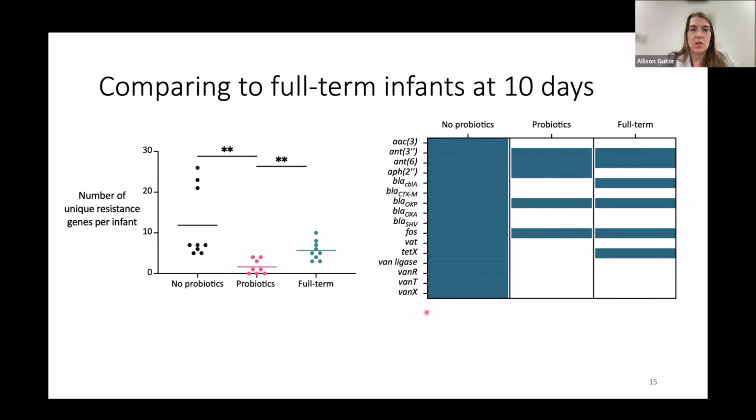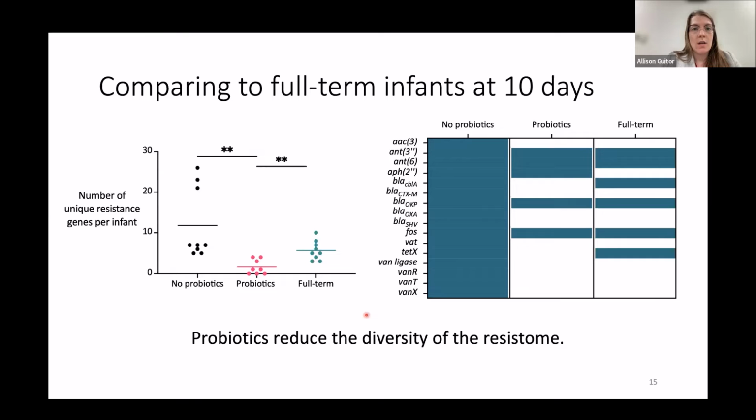So really this is painting a picture that infants that did not receive probiotics have this increased diversity of resistance genes in comparison to probiotic supplemented infants as well as full-term infants. And you can see that even the probiotic supplemented infants look a bit more similar to the full-term infants in terms of the antibiotic resistance that we see.